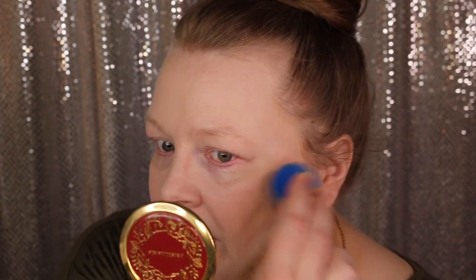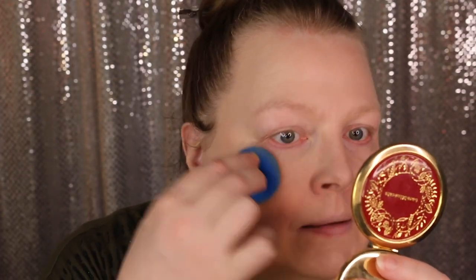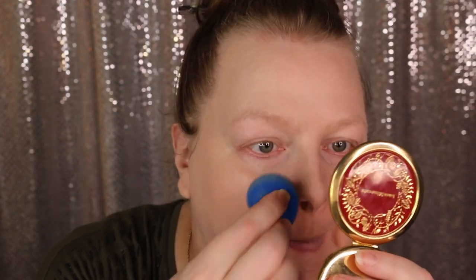Okay, I really think that this foundation applies beautifully with a sponge. I definitely got a smoother, more even coverage. On this side, I had an issue with some brush strokes going on that I then had to kind of weasel out with a sponge, and that kind of messed things up a little bit. But now let's try again just a tiny bit, and I'm going to try and build right here on my cheek. Yeah, this is a beautiful foundation, you guys.